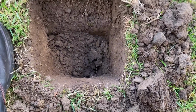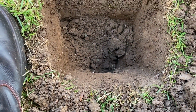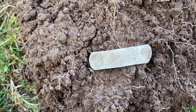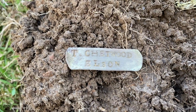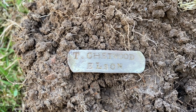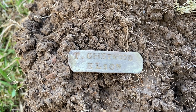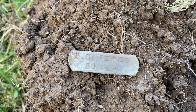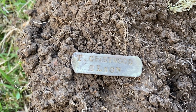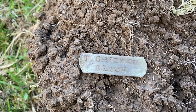Here's one of those cool little personal finds way down there, so we're talking a good 8-9 inches. I got that tag. On the back of that tag, we have T. Chetwood, Elson. Now, I think Elson isn't actually far away from where we are. So, that's a pretty cool personal little find. We know whose tag it belonged to. That's pretty cool. All right, we'll see what else is hiding in the ground.